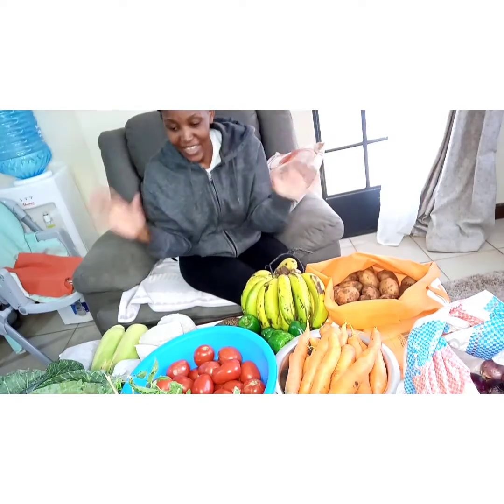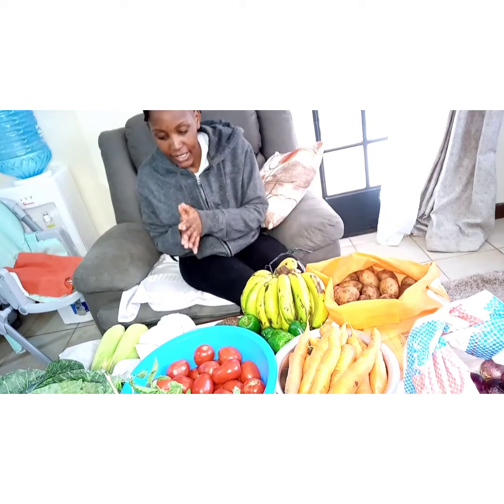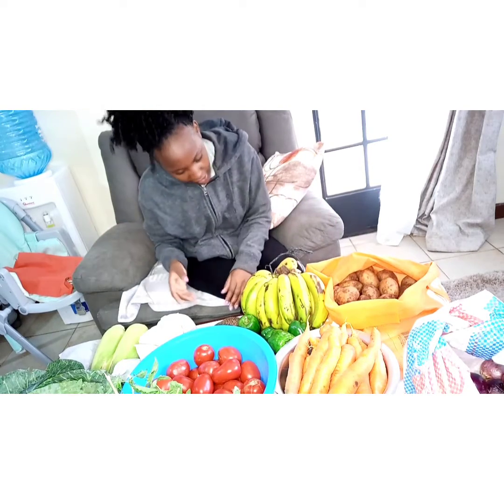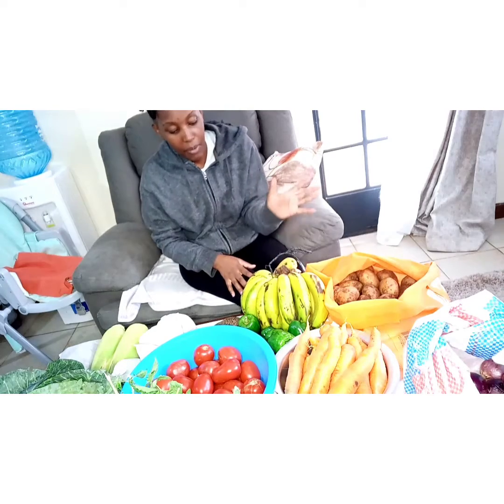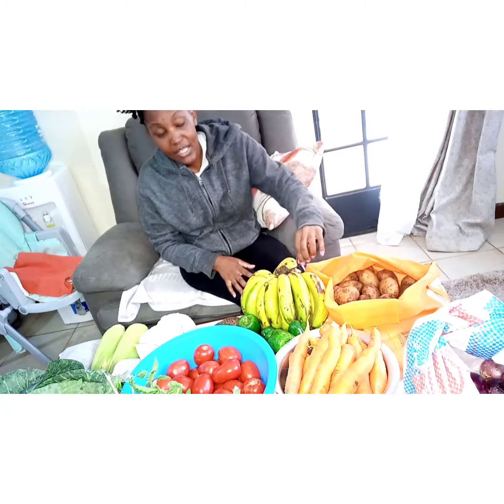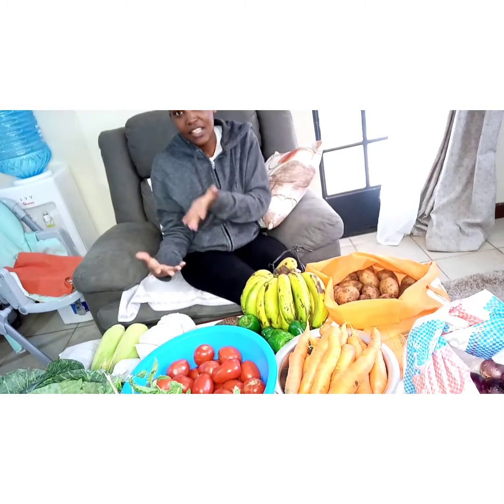So, guys, that's all we bought for today. For the fruits, I didn't get so many fruits in the market. There is a place nearby where we get all our fruits, we can order and they get delivered.